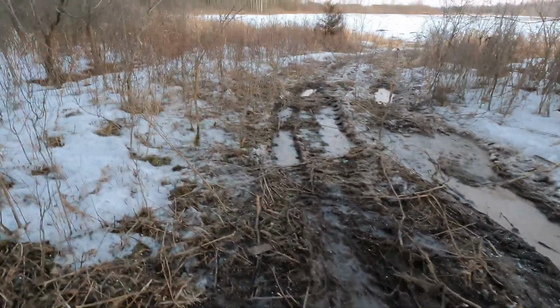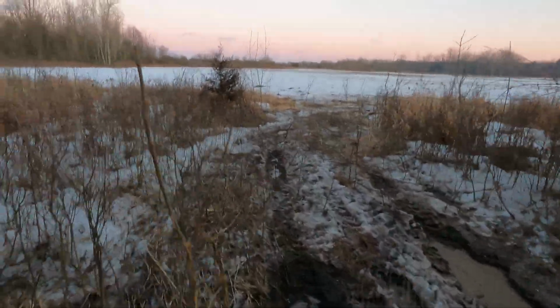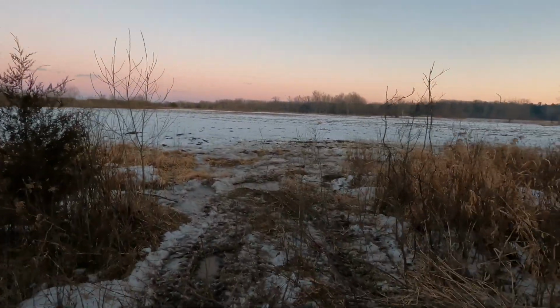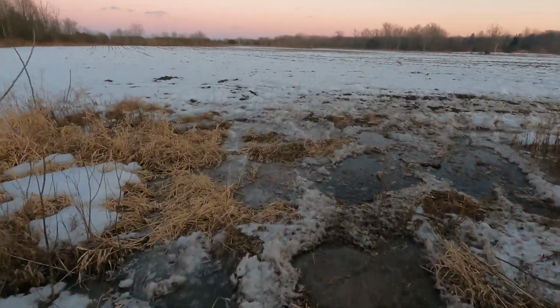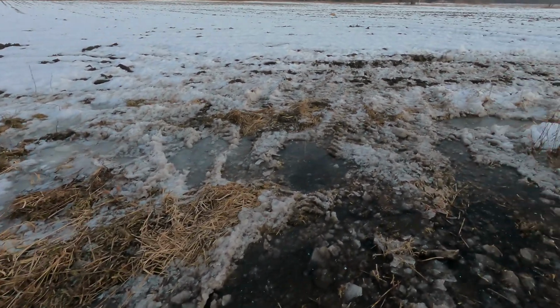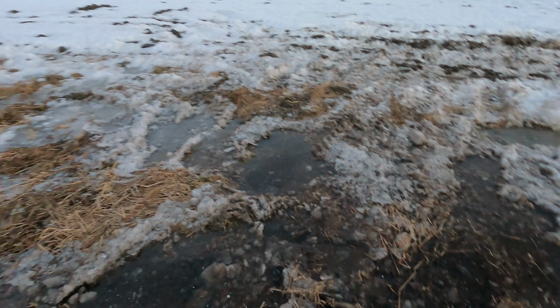Over the last couple days, we have lost a lot of our snow that we had here. This area is getting very wet. See all the water in here. It was about freezing today, so that's why things are kind of starting to freeze back over.